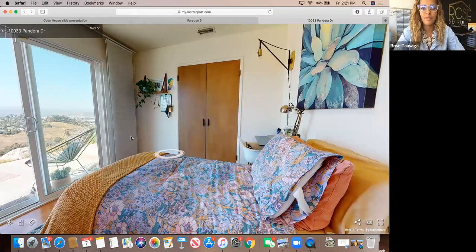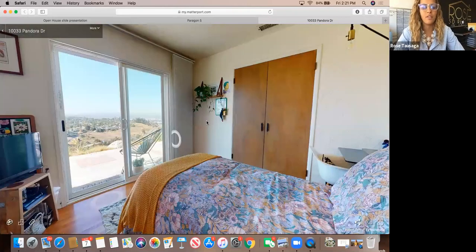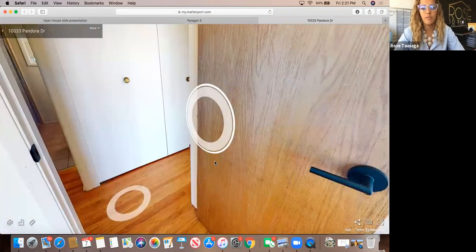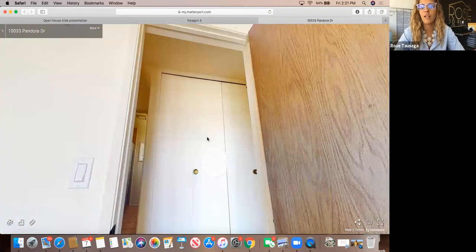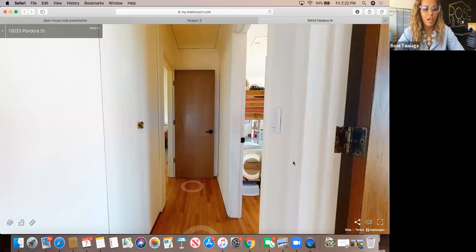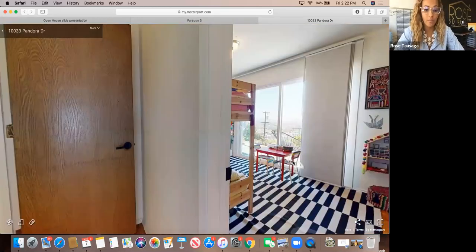All right, so here is your second bedroom. This room here is a 10 by 10. And we're just going to go ahead and make our way out. You have additional storage space here, as you can see, walking down the hall. We're going to go ahead and walk into the third bedroom, which is again also 10 by 10.